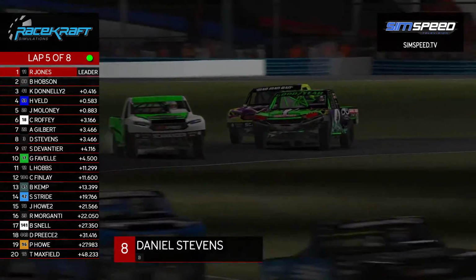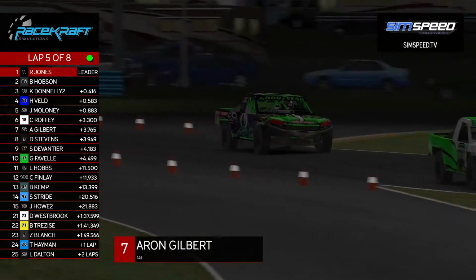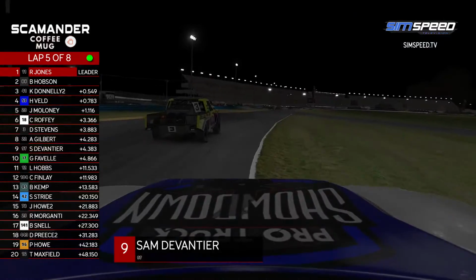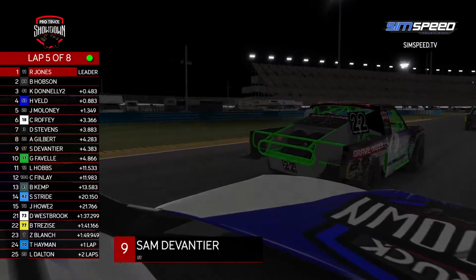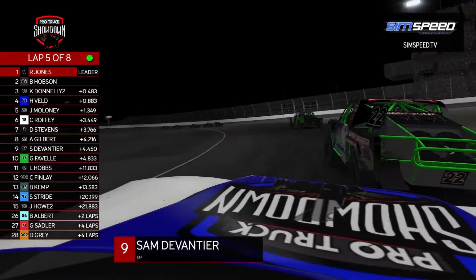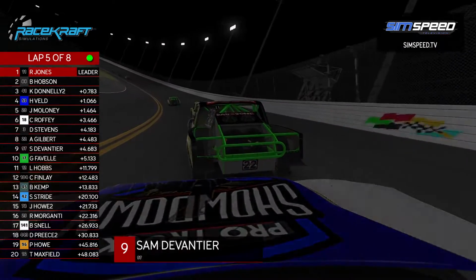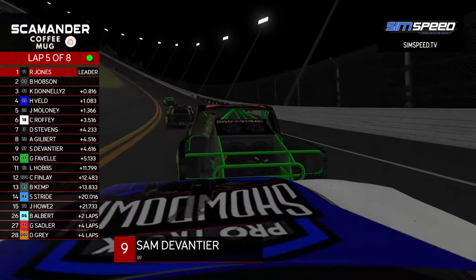So Sam Stride and Justin Howe both out onto the circuit as we take a look at Daniel Stevens with a sliding Ben Snell just up ahead of him. Aaron Gilbert trying his best to pick his way through this mid-pack, and Stevens bumping him out of the way here. Aaron Gilbert, though, straightens it up as we ride on board with Sam Devantier alongside Mr. Gilbert. Is he going to go for the inside coming onto the oval? Nope, just going to stay on the racing line and go for the draft. It seems like the top pack has broken away from these guys. This sub-pack is currently headed up by Craig Roffey in 6th place at the moment.